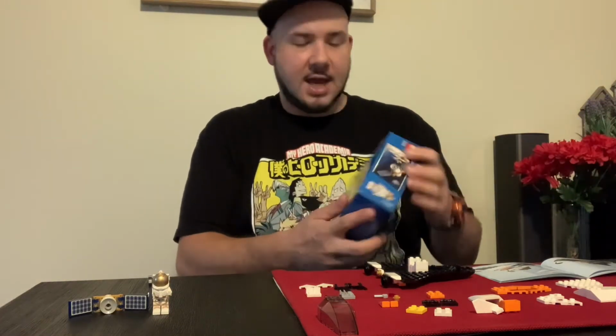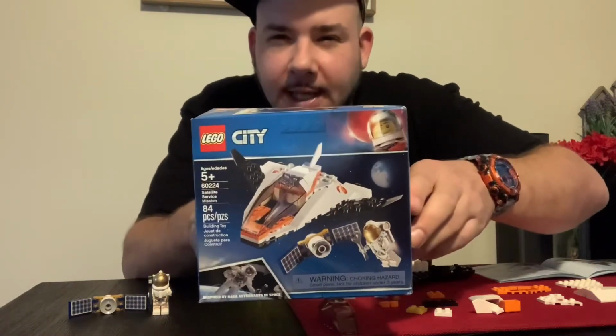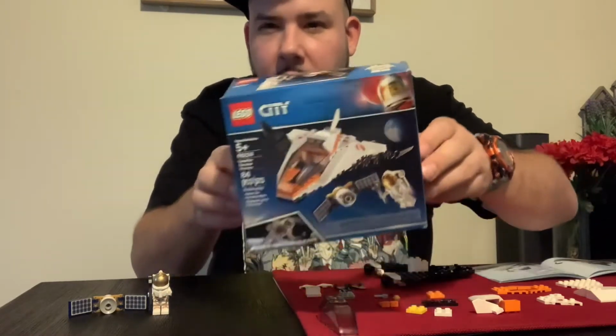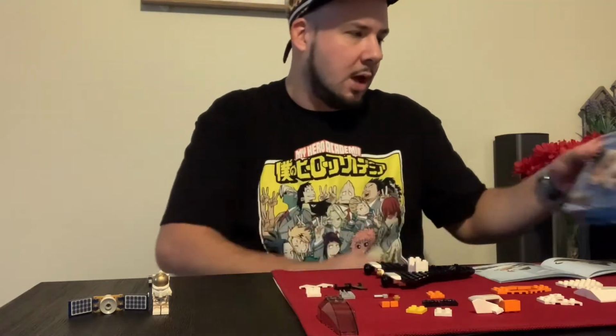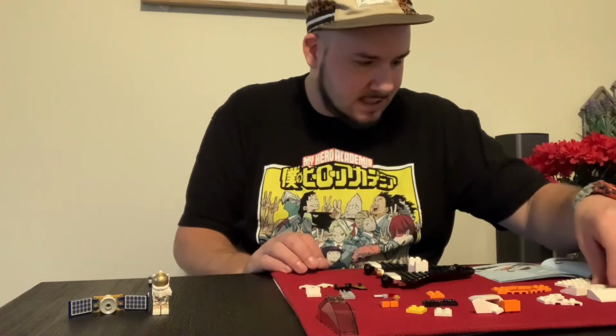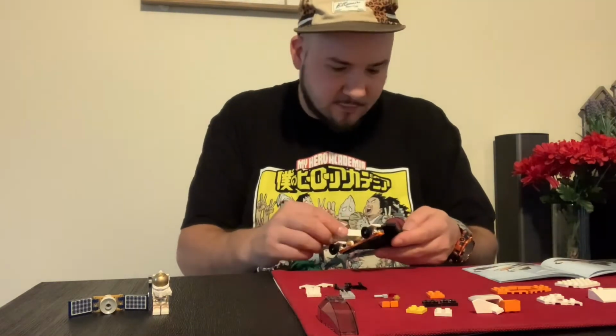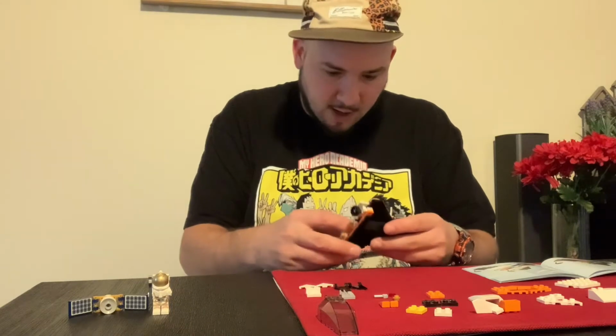You caught me in the middle of a build, actually. I'm building official Lego set 60224. It's the satellite service mission. Little small, simple build from Lego City, but it is a space theme part of Lego City. I love Lego City. I love Lego Cities. I don't have my own city yet, but I'm in hopes of making one, or creating one rather.